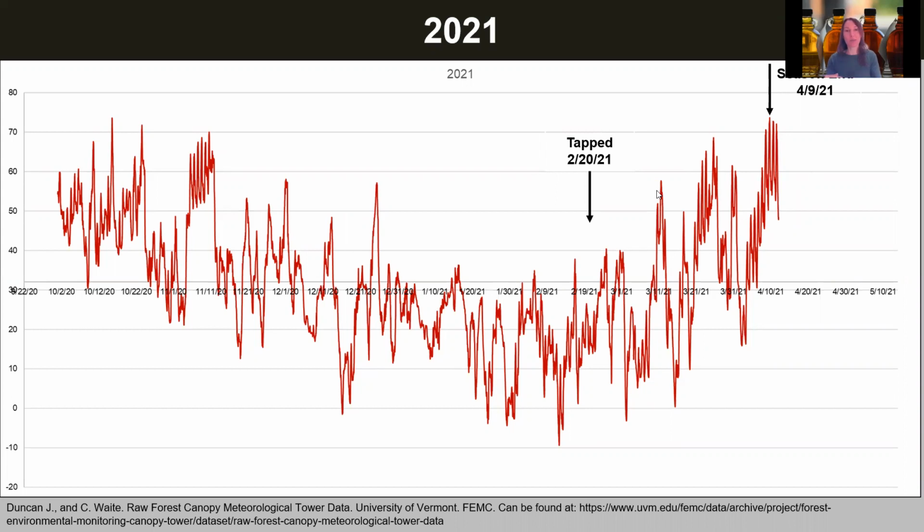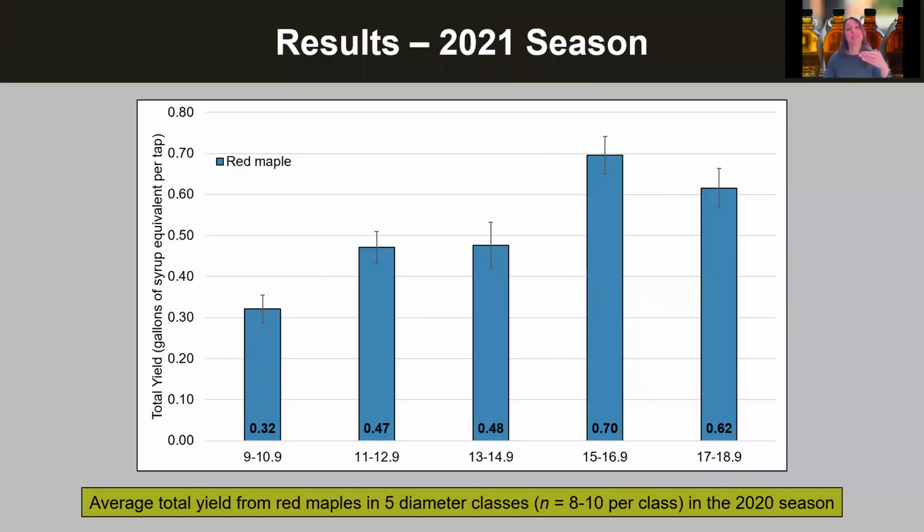Anyway, bringing it back to red maple for the moment, what this meant for our study, well, it was an interesting season to observe maybe how red maples and sugar maples behaved, but overall what it meant was the yields from all of our trees were lower than they would have been in a typical season. So again, here's the 2021 data for those same red maple trees, and you can see that essentially the same pattern holds. Generally, you're getting higher yields with the larger size classes, but the yields are much lower than they were the year before, about 0.2 of a gallon of syrup per tap lower.